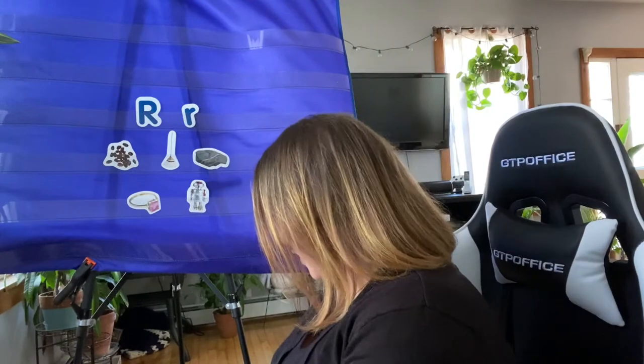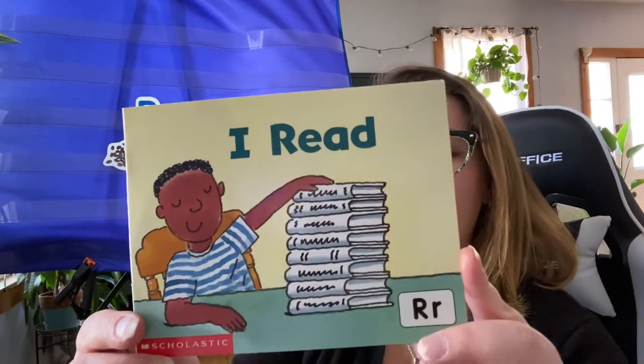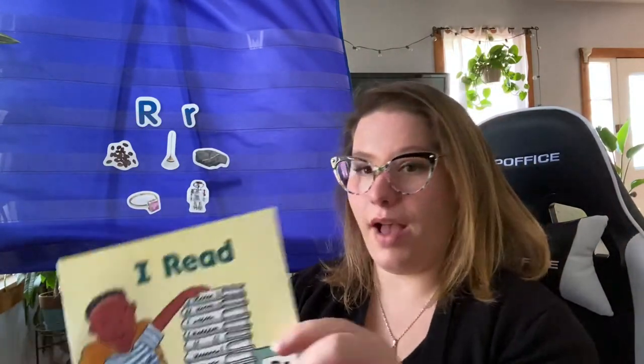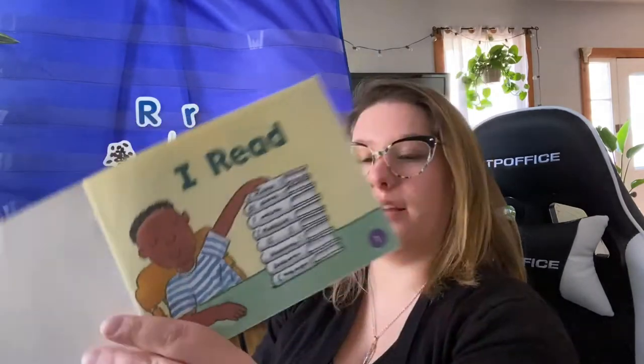Can you guys think of anything else that starts with R? Look around your house, use your sense of sight, and see if you can find any other things that start with the sound R. I have a book for you. It's our letter of the day book, and it says, I can read. There's our letter R. Wow, this kiddo read a lot of books.